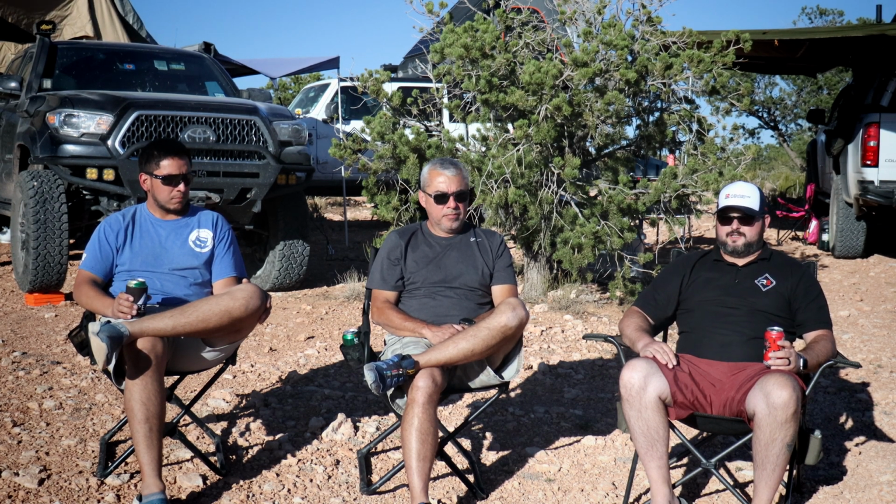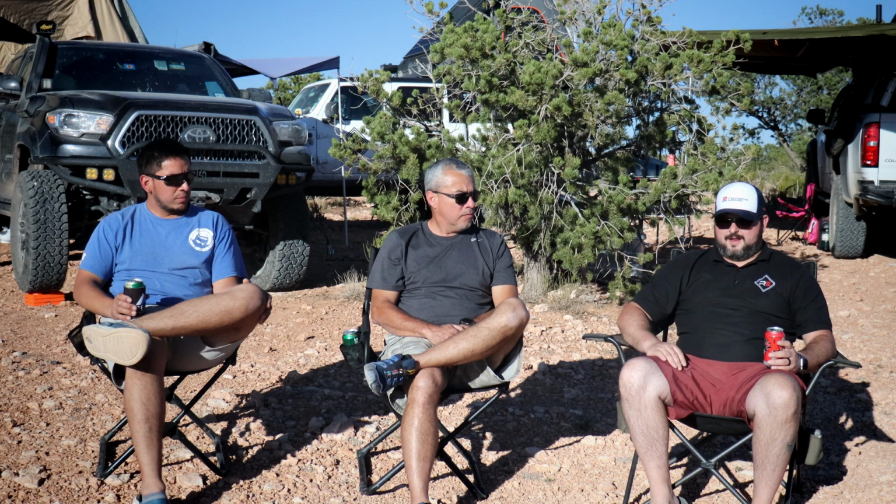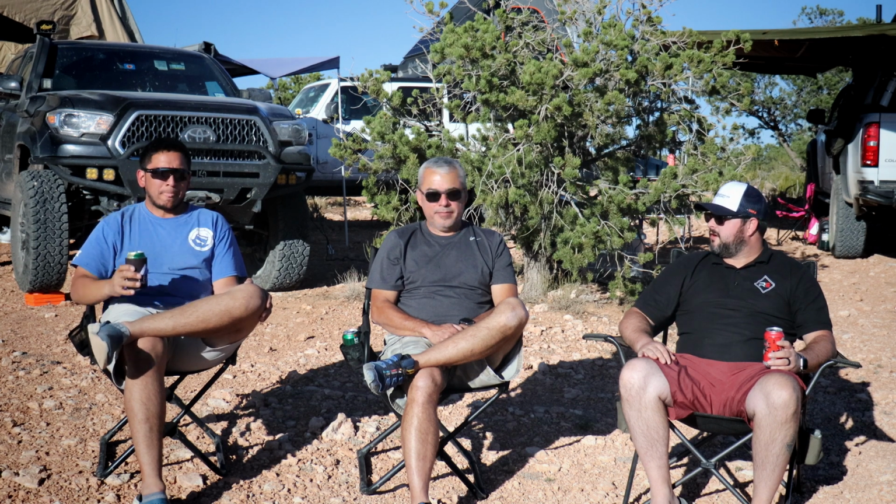We found out that Danny's truck has a lot more top end than the Gladiator does. We found that out overtaking some vehicles on the highway. A little bit better on the low end on the Gladiator, but man, it screams when you get those RPMs up on that Tacoma. It really moves in the high end RPMs. Very well. We just can't keep up with that.